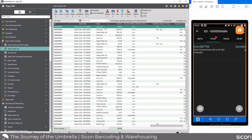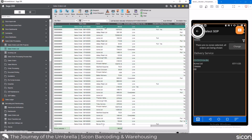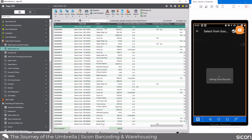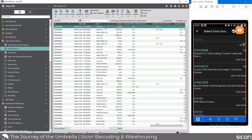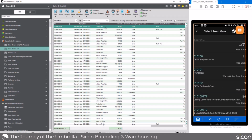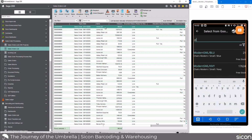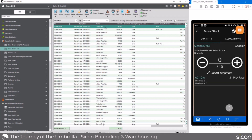What we're actually going to do is come out of that screen now, and we're going to go back in to put away the stock. And having already produced our pick list, if we were doing this in standard Sage, we'd have to reproduce our pick list after the stock movement. So we'll just search for our item, which is our Sicon screwdriver set, which is sitting at the bottom.